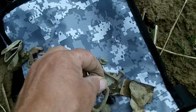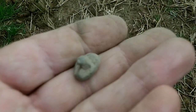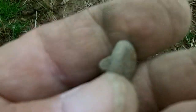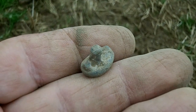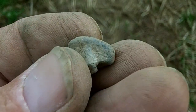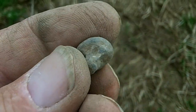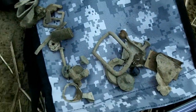Yeah. Not sure what this is. It's a strange find again. It's obviously broken off something. No idea. Obviously broken off something, a few patterns going on there. No idea. Yep, them are my finds for today.